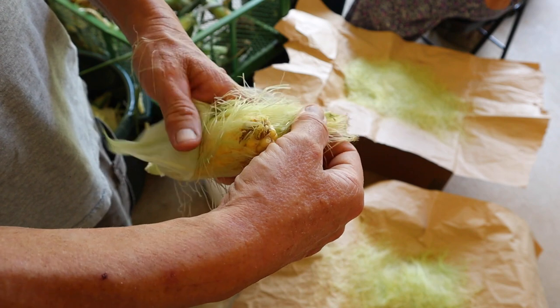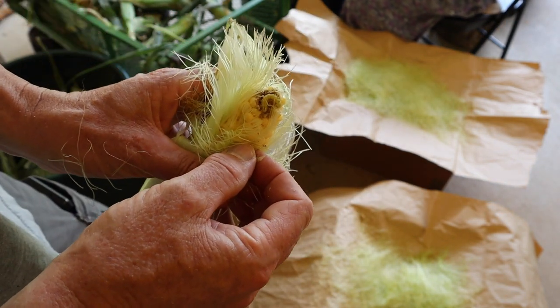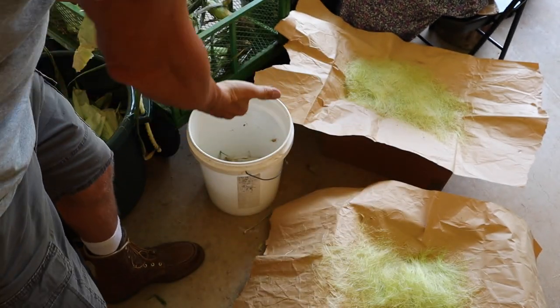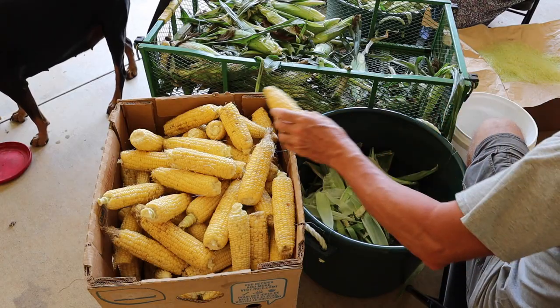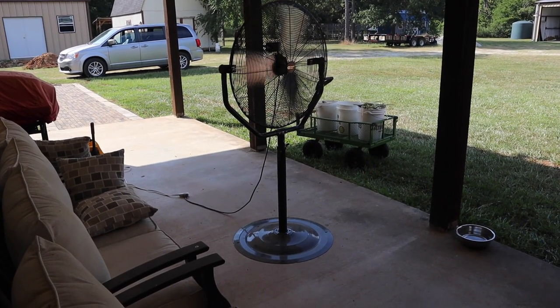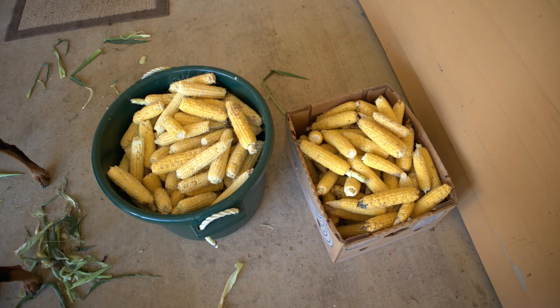Now, of course, since this is organic, we're gonna pretty much always find a worm in just about every ear of corn. But that's okay, chickens will love those. And of course, a fan is required in the 100 degree heat. Okay, not the best looking corn, but I'll guarantee you I'm going to enjoy it just the same.